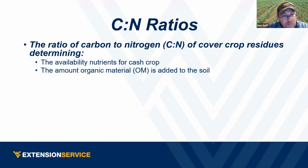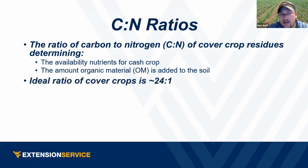It's an important concept, but basically it's just the amount of carbon you have in relation to how much nitrogen, and it determines how many nutrients are going to be available for that cash crop, and also how much organic matter you're going to be adding to that soil, or potentially using up. And the reason it's carbon and nitrogen is because it all has to do with those microbes. There are microbes in the soil, the soil biology, that living part of it, and they have to get their fill. They do a lot of good for us, but we've got to make sure we're feeding them, so to speak. A lot of times an ideal ratio for a good mixture is about 24 to 1. So we want about 24 parts carbon to 1 part nitrogen. At that point, everything's almost in equilibrium.